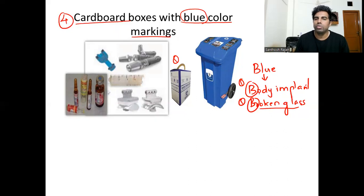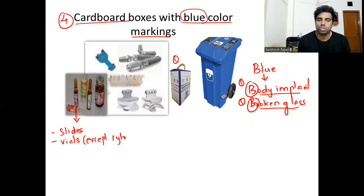First, broken glasses. It could be the slides in microbiology, pathology and laboratory, all the slides. Number two is the vials, all the medicine vials, except cytotoxic. Cytotoxic drugs always go in yellow, remember, cytotoxic drug is taken by the human. The slides, vials, any broken glass goes into the blue broken glass container. Anything glass will go into this. Remember, that was a question asked.